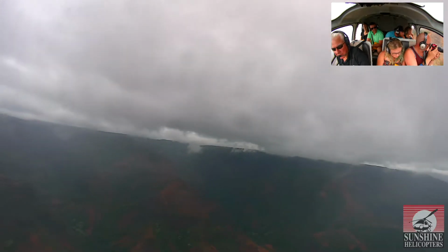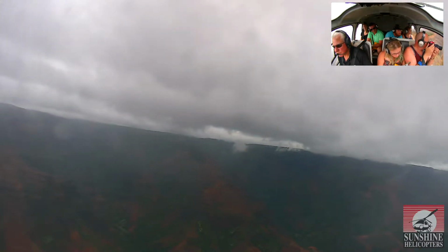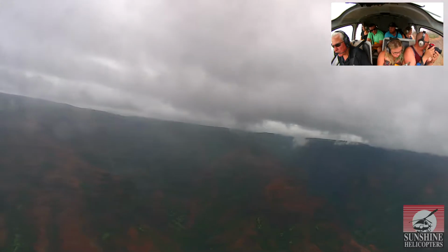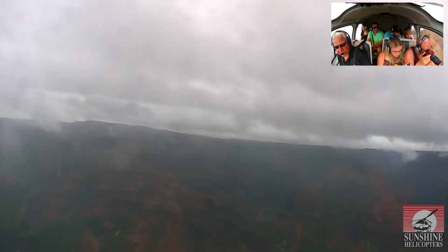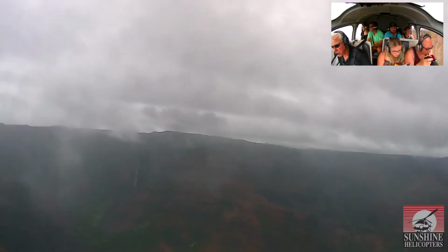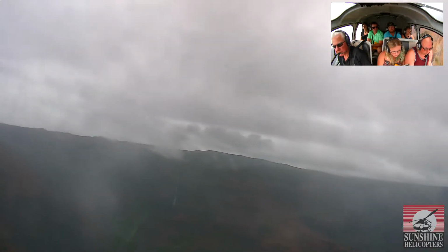Waipo Waterfalls off the left front. You hike the Waipo Trail, you'll cross the river that supplies the water to the falls, but you will not be able to see the length of the falls. To see the length of the falls, you have to be on the rim road.